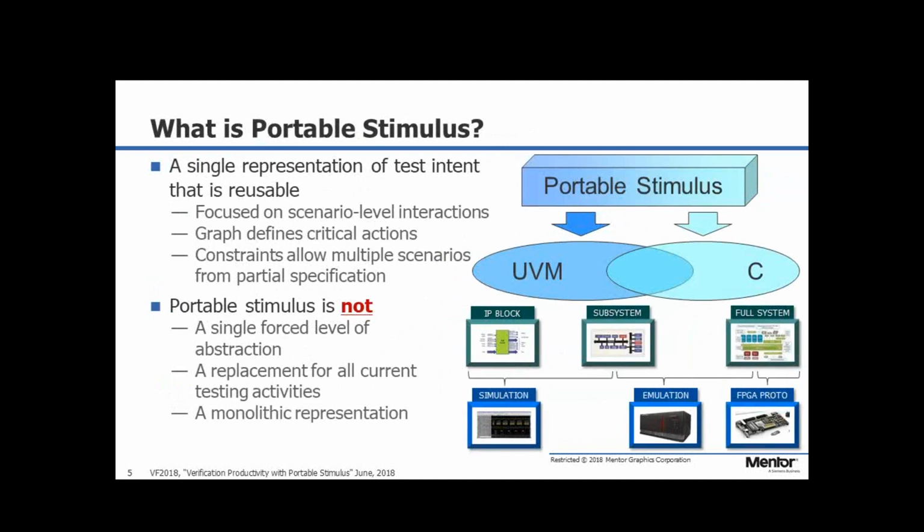So what is portable stimulus? The first thing I should say is there's a bit of contention about the name. This isn't just about stimulus. It's actually about verification intent, and incorporates not just stimulus, but coverage, constraints, etc. So it's broader than just stimulus. It's focused on scenario level interactions. So if you're familiar with UVM, think about virtual sequences. Think about coordinating what's happening on multiple interfaces, or coordinating what's happening with multiple IPs, and being able to easily capture constraints that allow those to interact. And that's the key area that portable stimulus is being aimed at.